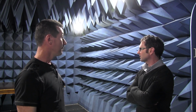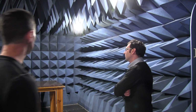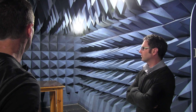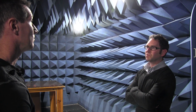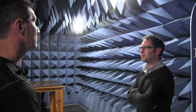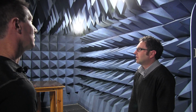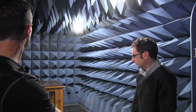Our semi-anechoic room, mainly for military testing. We do component testing on the metal table over there. Emissions and immunity for military, we usually get up to about 200 volts per metre fields, so it's pretty important that we have a nice sealed room. Okay, so this is just a standard emissions anechoic chamber? Pretty much, yeah. So it's a fully sealed metal room.